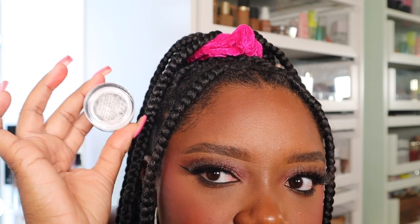But yeah, so I love this pencil. This right here, the Morphe Brow Wax, or the Morphe Supreme Brow. When I tell you, this gives me the prettiest brows ever. My brows look so fluffy and good, and it's literally because of this product right here. This product is the best, so I had to bring it with me.